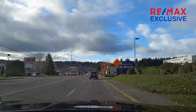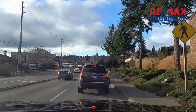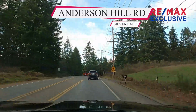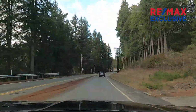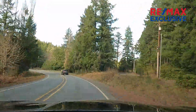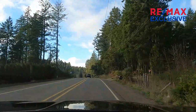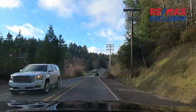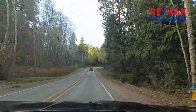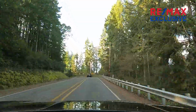Buckland Hill takes us to Anderson Hill Road. This is Anderson Hill Road here, headed out to Seabeck. This is technically still Silverdale, although you can definitely see the distinction in the topography. So, instead of commercialized built-out storefronts, now we have more residential, larger properties, tons of trees. Anderson Hill Road will take us to Seabeck Highway.